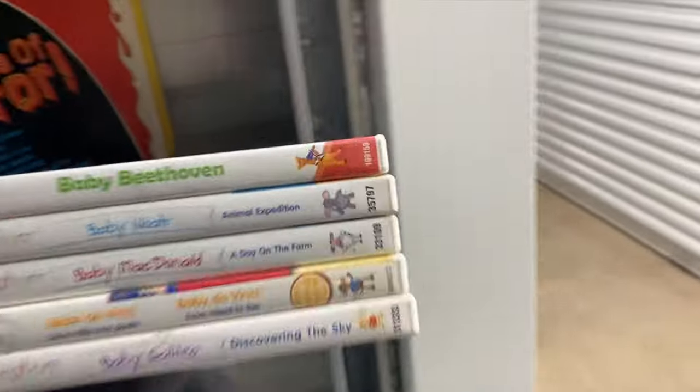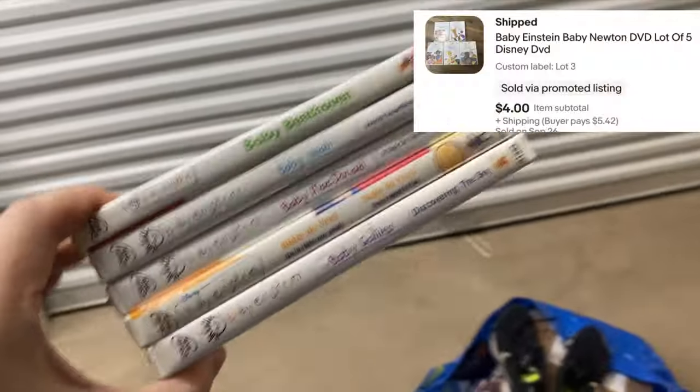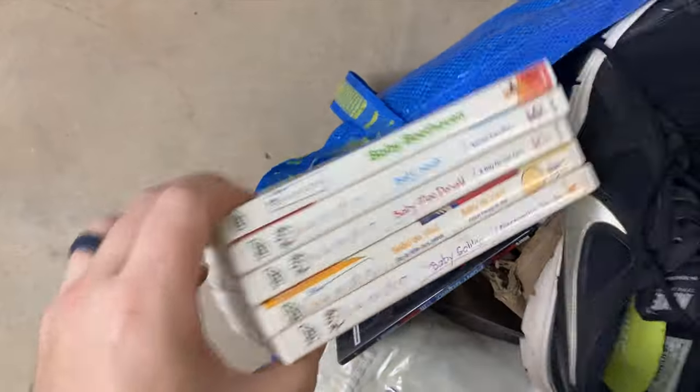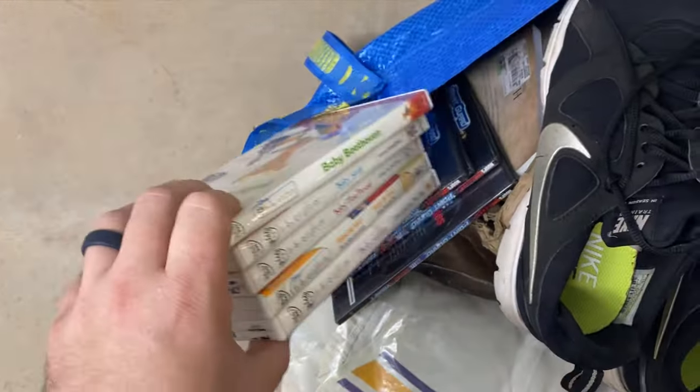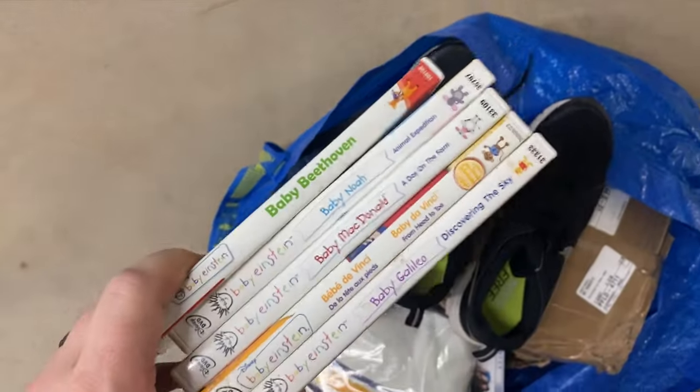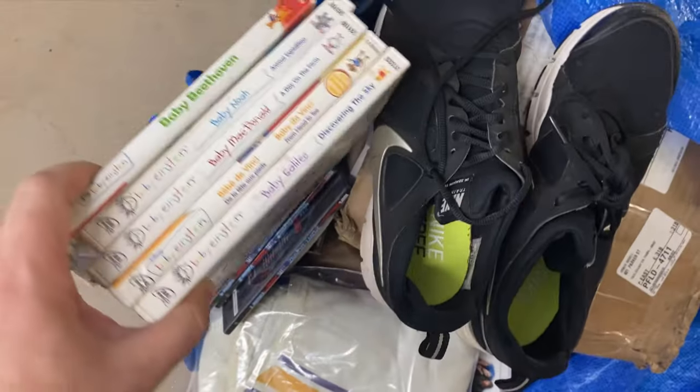This is a very old lot of Baby Einstein. I would not list these in lots anymore unless you have a massive lot. But these are from a long time ago, and they were worth more. I listed these during the pandemic. They were worth a good bit more then. Price went down, got $4 plus shipping now. Should have been more aggressive with lowering the price.